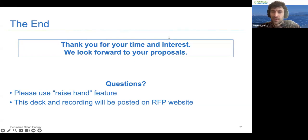Will we require bonding, completion guarantees or performance guarantees? Dave, do you want to take this one? Yeah, in short, there will be some type of completion bond or security of some sort, and we are looking for performance guarantees for the solar, and we want to understand the battery performance. There's going to be some type of warranty, or we want to understand exactly what at least is warranted, and I think we specify a minimum performance we're looking for. I think it was one cycle a day. We would need that to be guaranteed in some fashion.